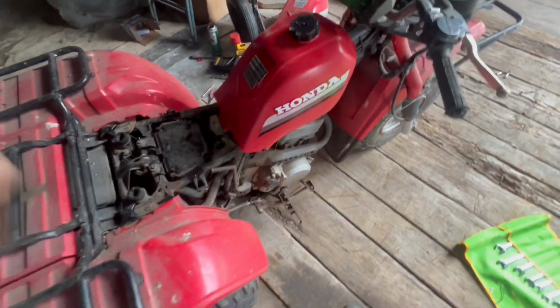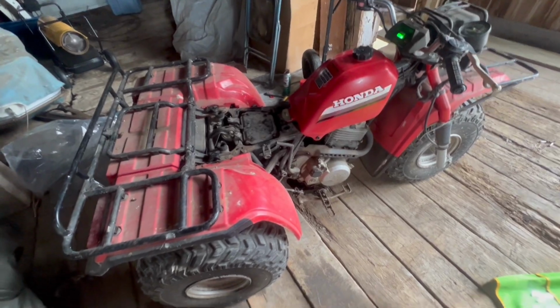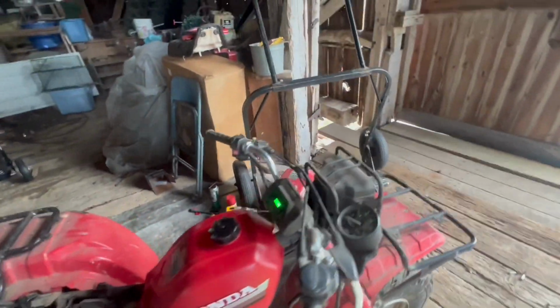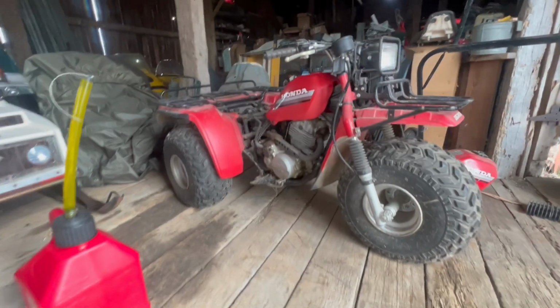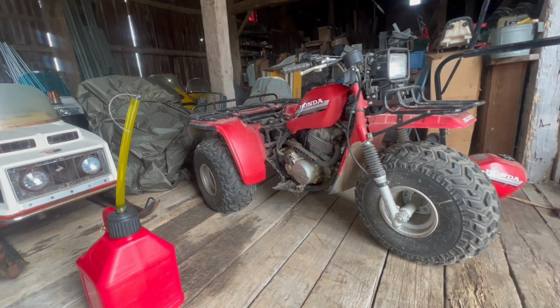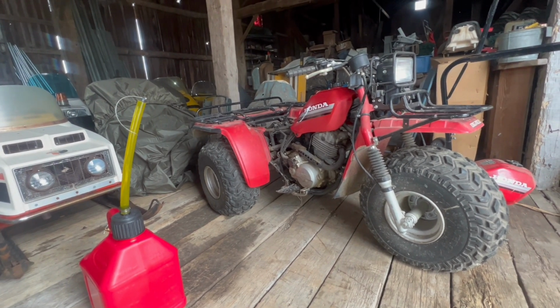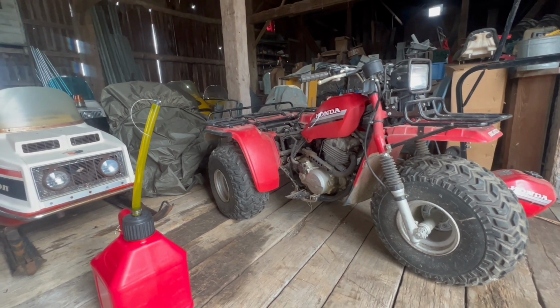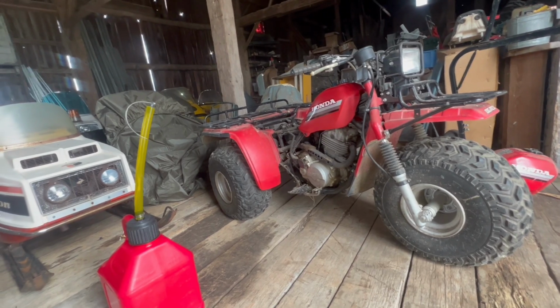Crazy. Gotta love Hondas, man. These things are cool. Reliable to say the least. Well, I guess I'll mess around with the fitment on that gas tank for where the side panels mount in. I'll wheel it down to the shop and we'll do a little service on it.